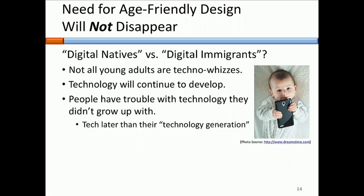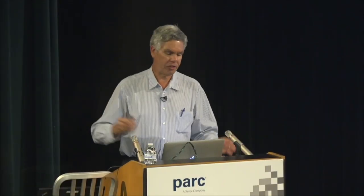So basically the idea is that there is a notion of something called the technology generation. People grow up in a particular technology generation, and what happens is they have trouble with technology they didn't grow up with. So now let's explore this idea of technology generations, because it has been sort of formalized in the literature.